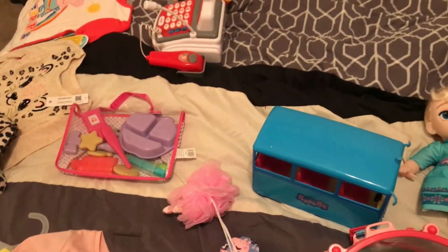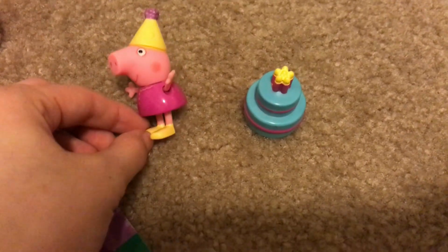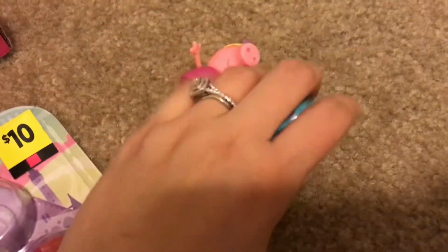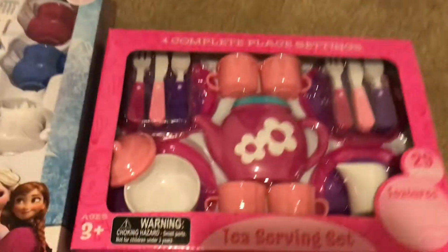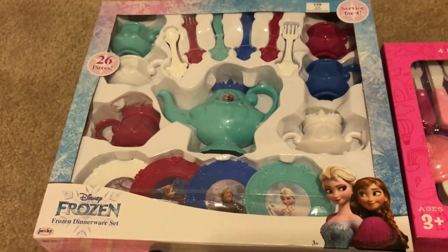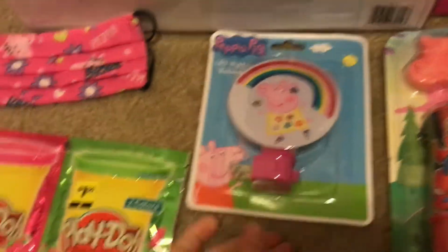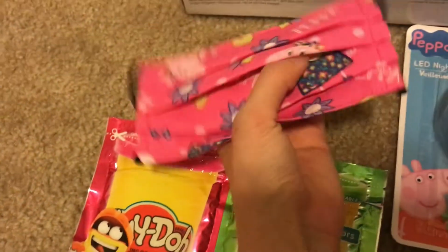Let me show you guys a couple more things. All right, so these are something that me and my husband got her. It's a little birthday Peppa Pig set. So I thought that was cute to give her for her little birthday. My aunt Debbie got her this little tea set, and then her aunt Myra got her this little tea set. Super cute. My friend got her this nightlight and Play-Doh and a Peppa Pig mask. Isn't that cute?